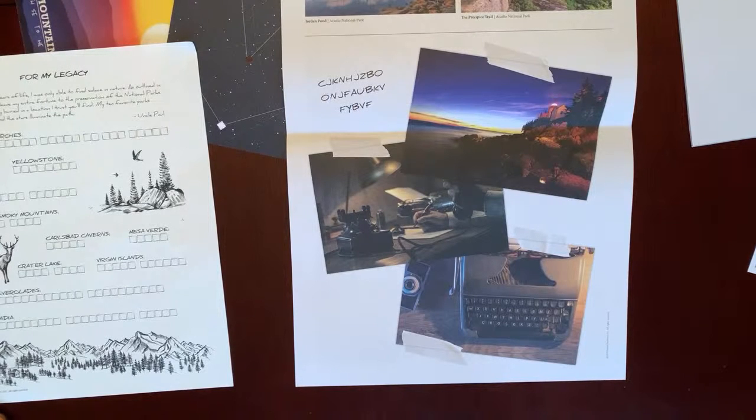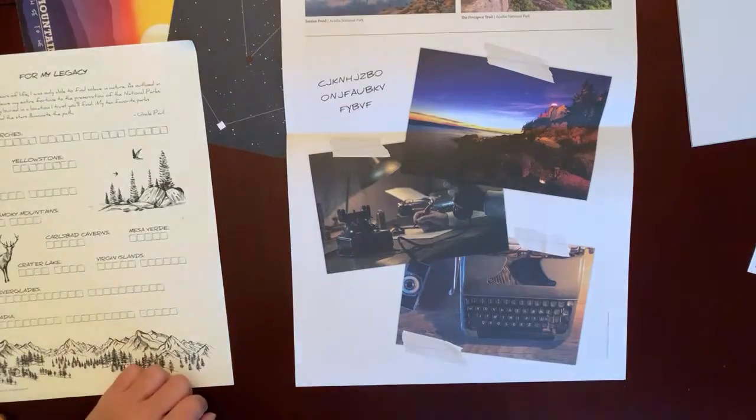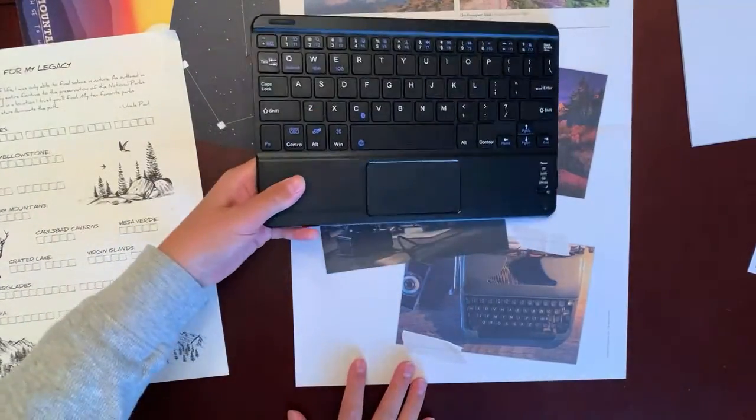Cakes. We should have been more. I was telling you guys to look at the people. Yes, I got it. Alex.